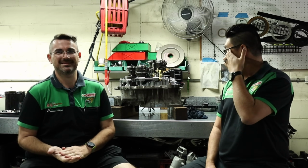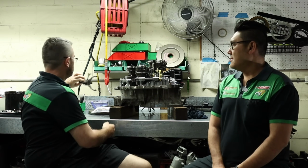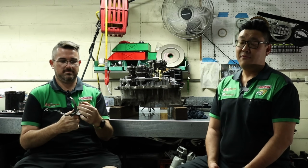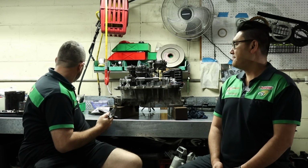So yeah, there are four magnets, and everyone keeps saying shift forks that fail. It's not so much the forks themselves that fail, it's the magnet coming off the arm on the fork. But we do see some forks physically bend. So the fork failures can happen, but the majority of them is just the magnets coming loose.